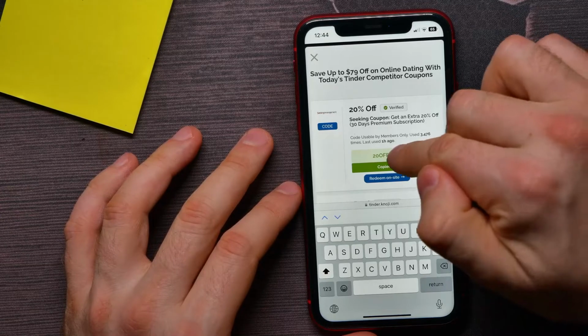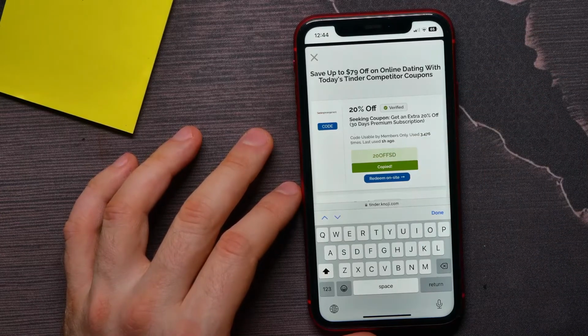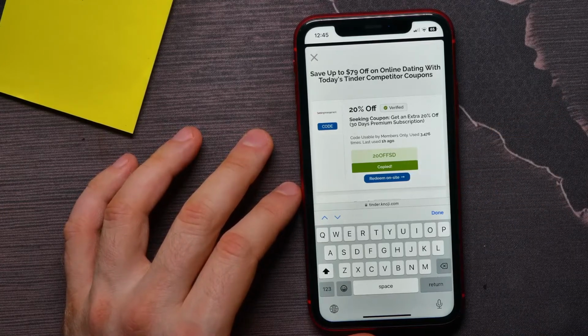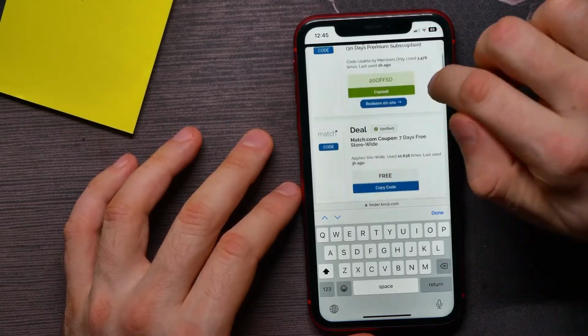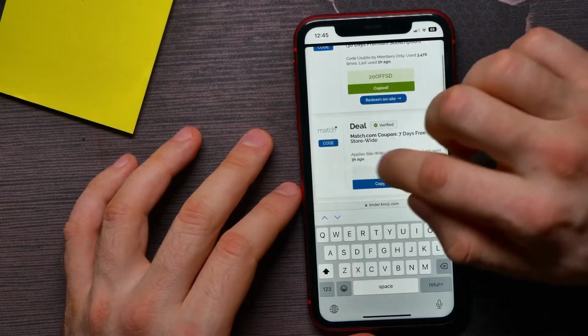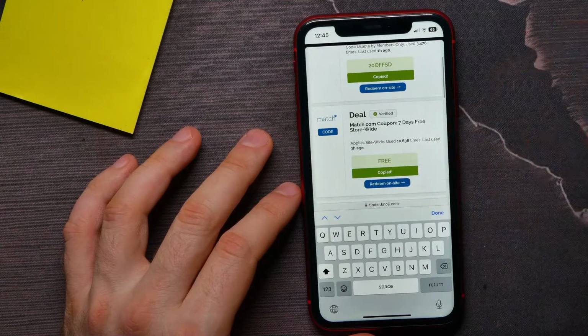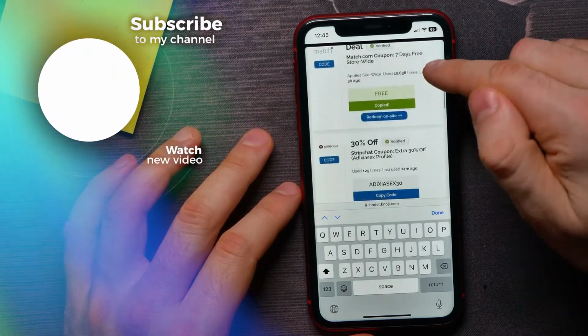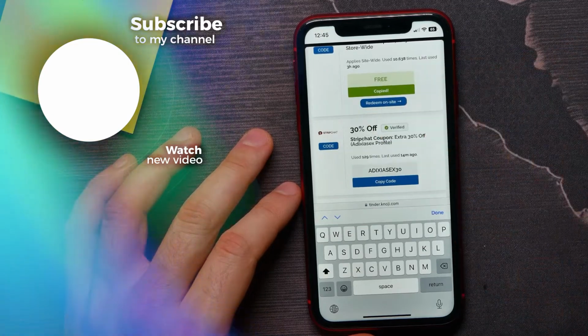Just don't forget to enter it in promo code before you pay any money and double check that this promo code is applied. If for some reason that promo code doesn't work, you can always go back on that site and from here try to use another promo code, just copy it and try to redeem on Tinder website.